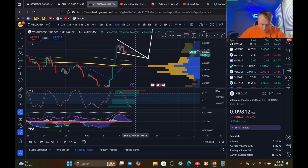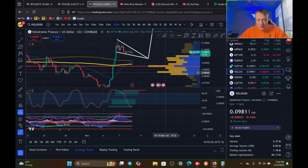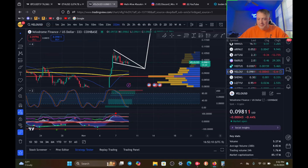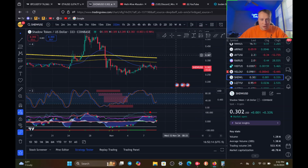I believe I can leverage trade this one. Let me just check. Let me check. Velo. Yeah, so I can leverage trade this one. And this looks really good to me. The only thing I'd be cautious about with the Velo is that your money flow is still saying we get more downside, suggesting we make a lower high. But this is the one I like the best.